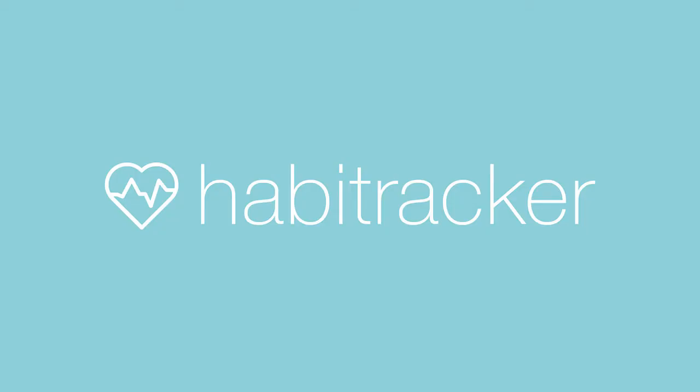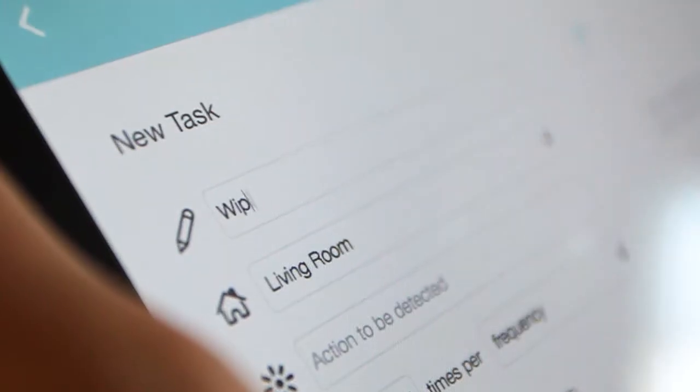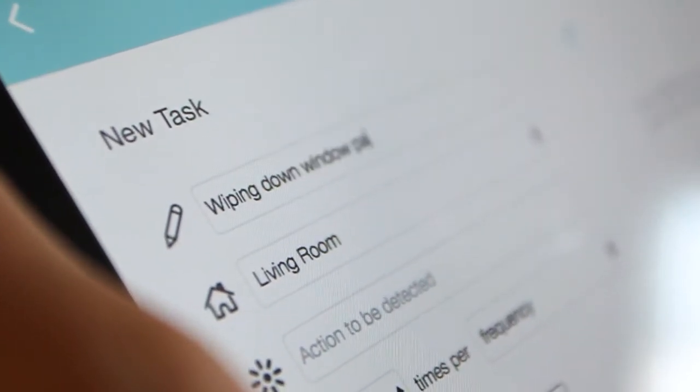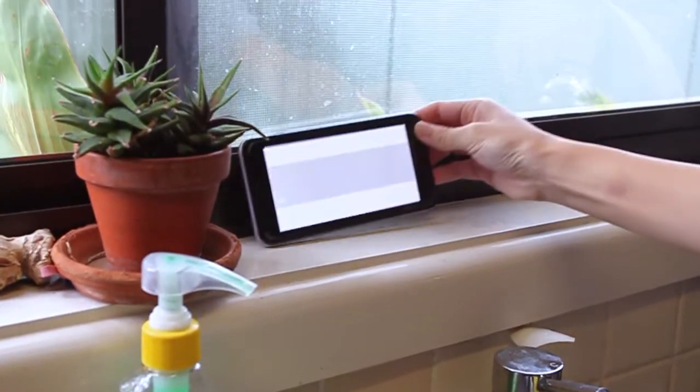So here's where our interactive AI solution steps in. Introducing the Habitracker. Simply add the habits the family wants to track on the Habitracker hub, sync it up to a habit bar, and place it at the location that you need to complete the habit.